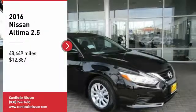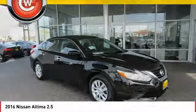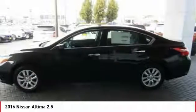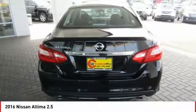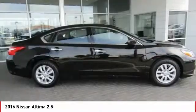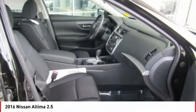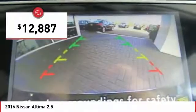Stop by and take a look at the 2016 Altima. The Nissan Altima offers advanced features to make life easier, including push-button ignition, which comes standard. Combine that with a powerful V6 or efficient 4-cylinder engine, 6 standard airbags, and over 5,000 quality and performance tests, and you'll see the Nissan Altima is made to drive and built to last and is priced below $15,000.